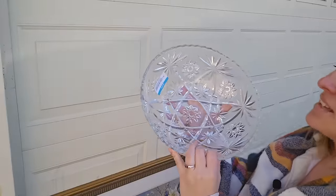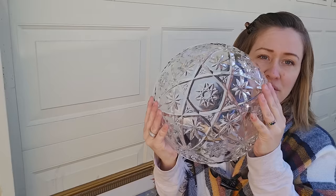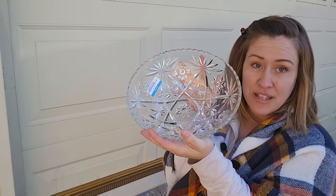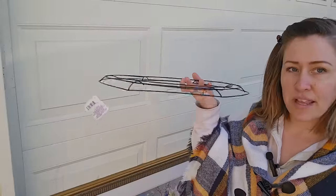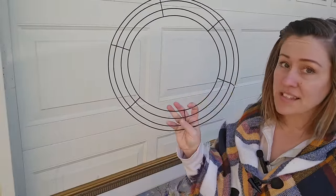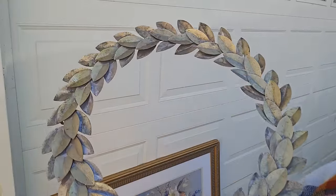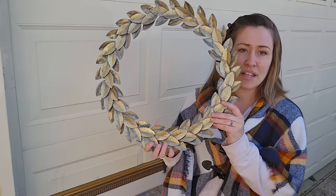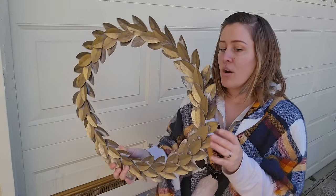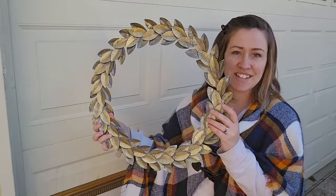Next, I have this cut glass bowl that was $3.99. I love the design in it. I think it sparkles so well, and the size is really great. I like finding wreath forms at the Goodwill bins because they're so lightweight that they're almost free. So I got this from the bin. Another wreath that I found was this beautiful metal wreath, and it has a distressed gold finish on it. I could see this working in a really rustic home decor, or for Christmas decor, or for spring if you have a more farmhouse classic design style.